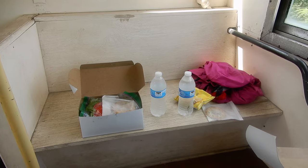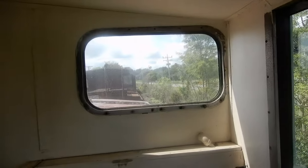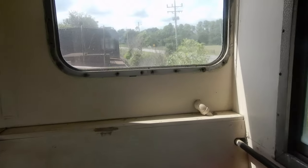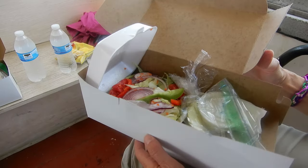Lunch provided on board. Looks yummy. It does.